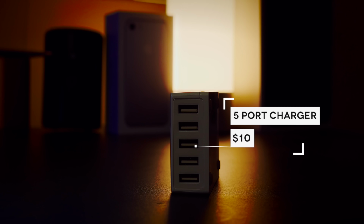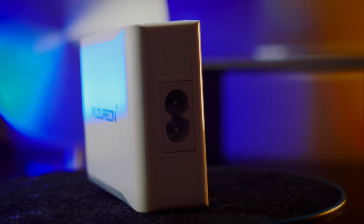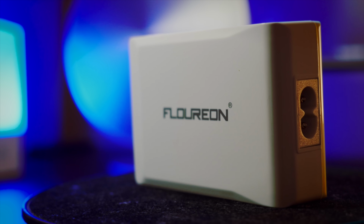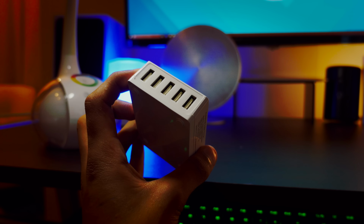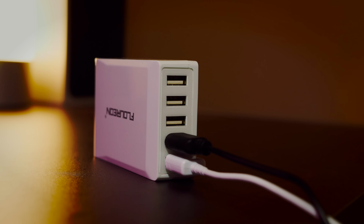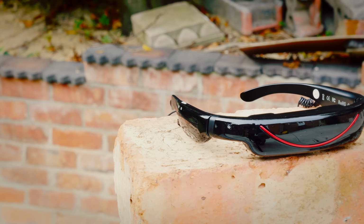So then we've got an absolute must. This is a 5-port USB charger, and for $10 I was quite impressed because it does actually support Quick Charge 2.0. So not only can you charge 5 smartphones at the same time, but it'll also charge them 75% faster than a standard charger. It's built pretty well, feels pretty solid, and is small enough to take wherever you go, so no complaints there. So there we have it guys, that was best tech under $10?